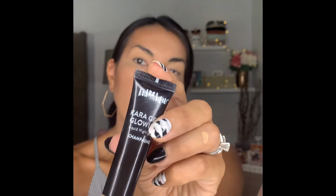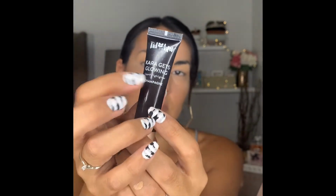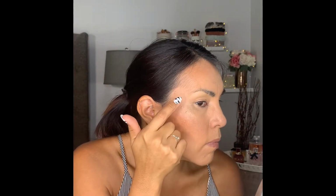Next up is going to be highlighter. I am obsessed with this highlighter. This is the Cara Gets Glowing Liquid Highlighter in the shade Champagne by Red Aspen. You're about to witness me go crazy with this highlighter. I love how it gets the high points of my cheeks and the bridge of my nose so glowy.